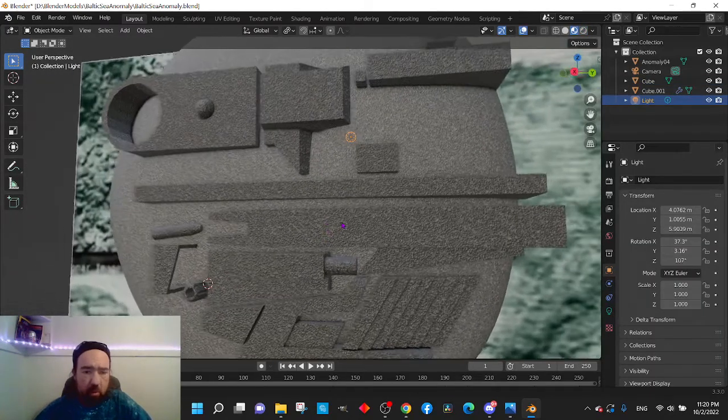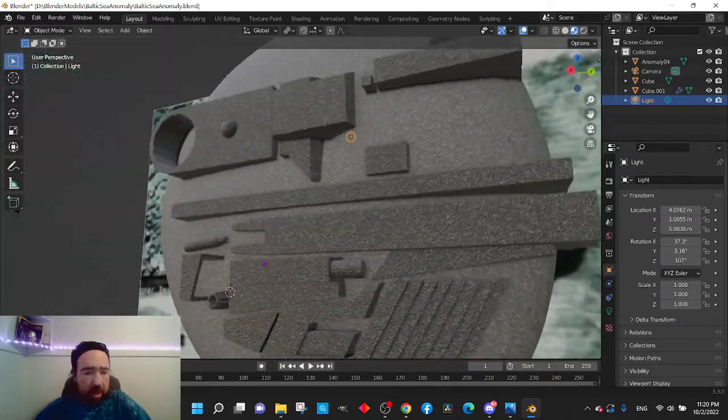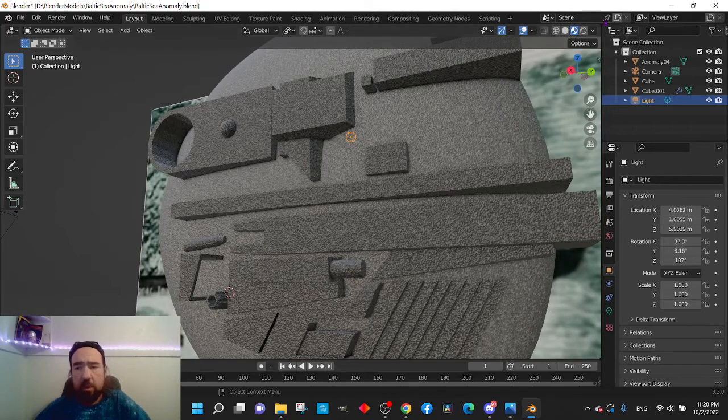But this is what that Baltic Sea Anomaly looks like. And by the way, I don't know if this is a cannon or what this is, but let's take a look at that back in the image.